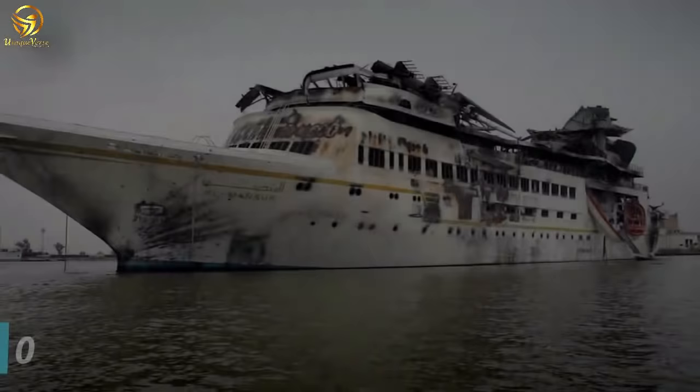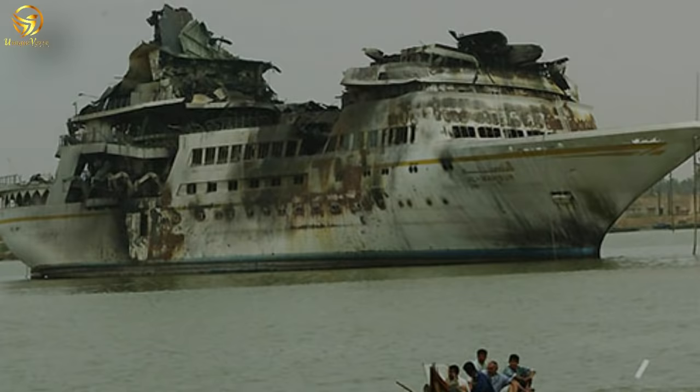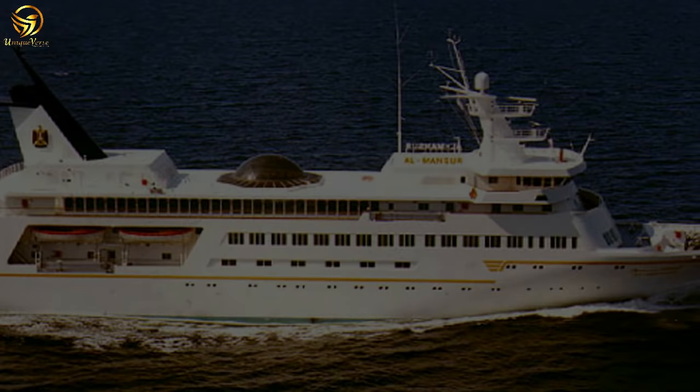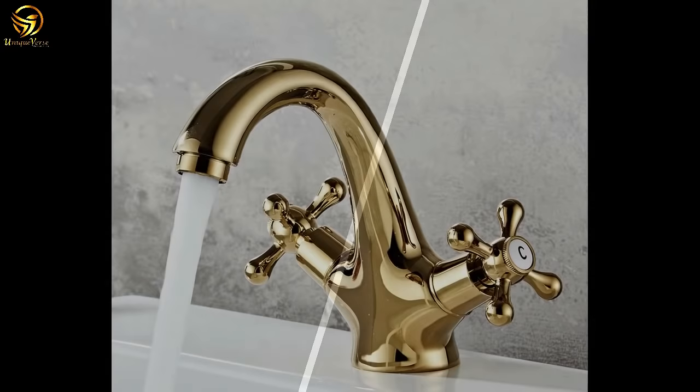Number 1. You can understand just by looking at the old Al Mansur, which means the Victorious, that it was once a grand and wealthy vessel. That's no surprise. It was built for $30 million and associated with former Iraqi dictator Saddam Hussein. It was the pride of Hussein's fleet, 400 feet long and containing incredible riches, even the taps were gold plated. Hussein was paranoid.